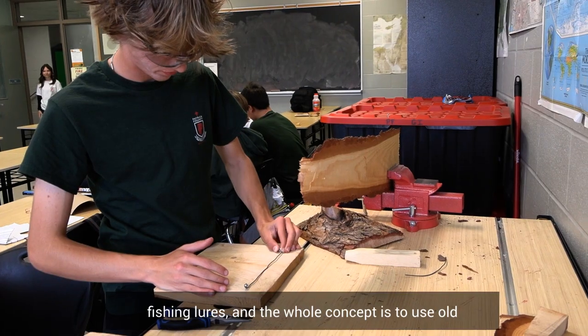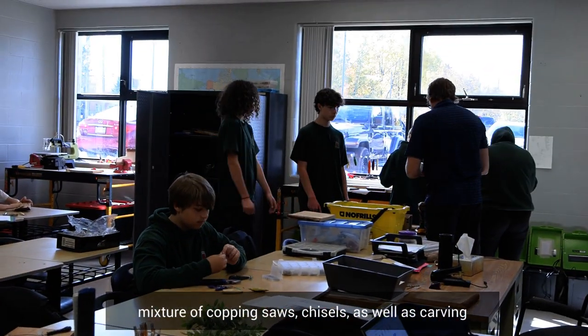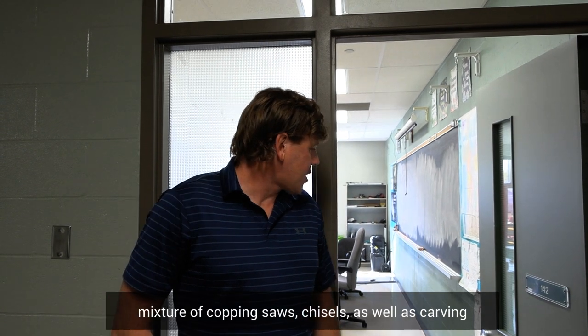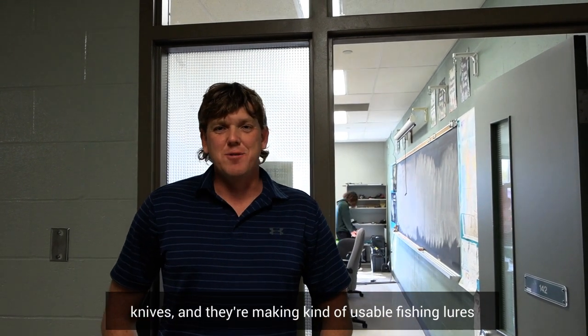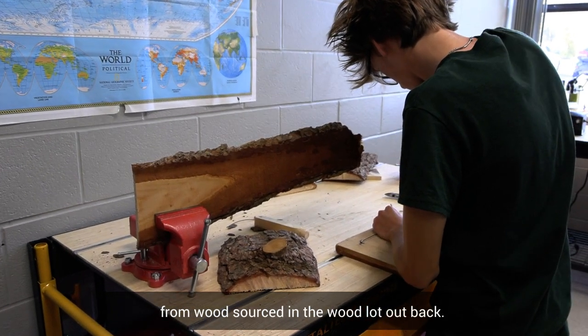We're actually making fishing lures, and the whole concept is to use old school hand tools. So they're using a various mixture of coping saws, chisels, as well as carving knives, and they're making usable fishing lures from wood sourced in the woodlot out back.